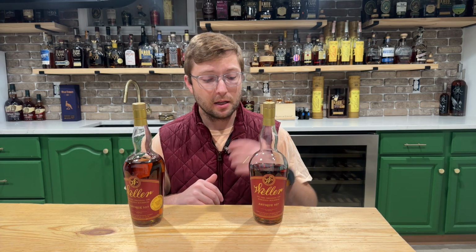We're putting the Weller Antique 107 and the store pick head to head in a little blind battle to see if the store pick is worth the hype and hunt. Anyways, guys, these are both Wellers. They're the wheated mash bill, 107 proof. Retail is around $50. The store pick, I don't know, like 70, 80. They're usually online for that $175 plus price point range.